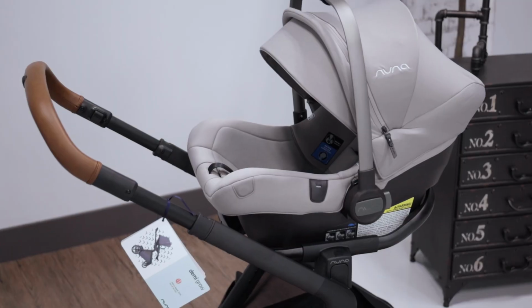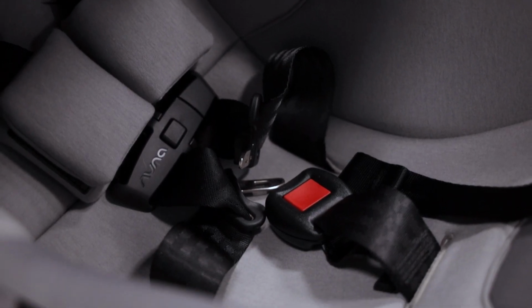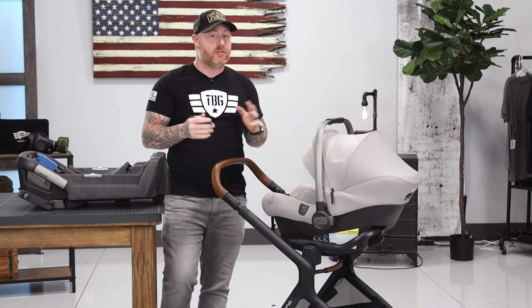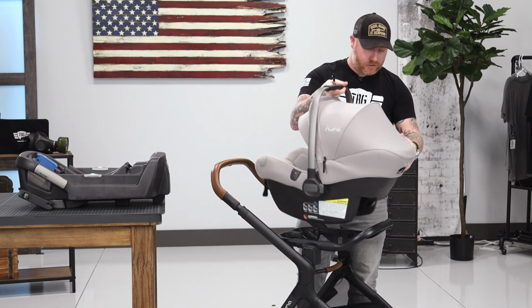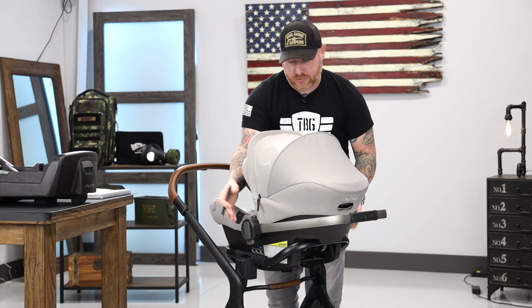So the car seat itself, huge fan of the car seat. It's absolutely fantastic. This is the Nuna Pippa Light, and just like the name implies, it is very lightweight. It's extremely impressive how light it is, matched with its safety capabilities and ease of use. It's just absolutely fantastic.